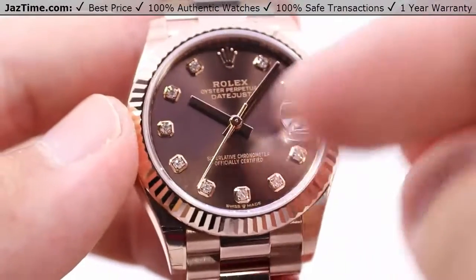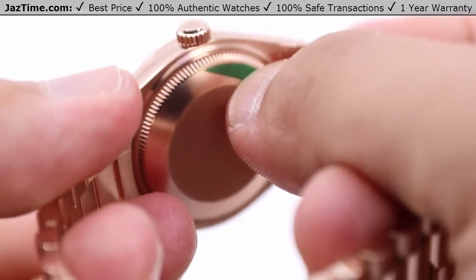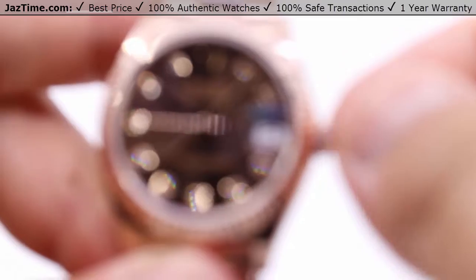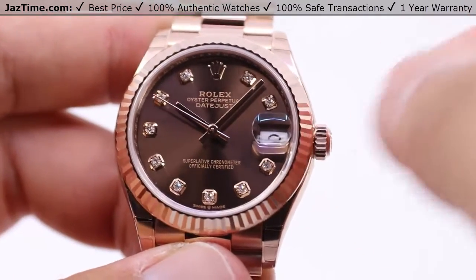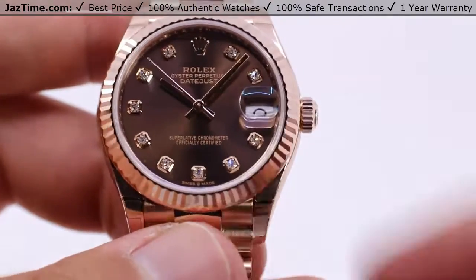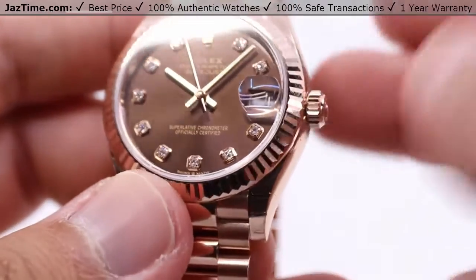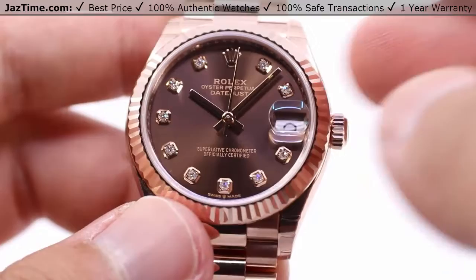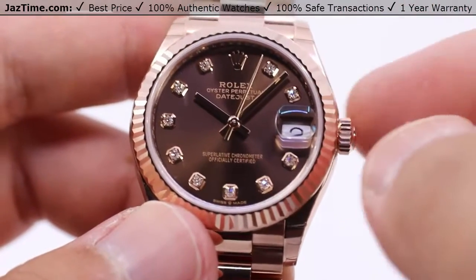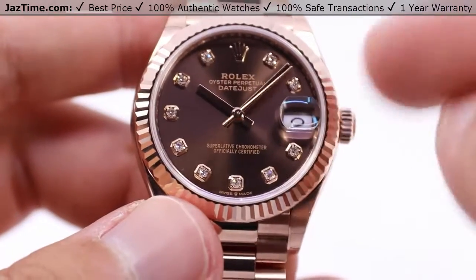No problem there. Also, the bidirectional self-winding Perpetual rotor is center mounted on the inside of the case there as part of the movement, so that basically you can manually wind the watch using the winding crown, power up the mainspring that way, and then once you put this on your wrist, it will continue to wind up to the maximum power reserve. Basically, all you need to do is just wear this on your wrist, and you don't need to wind the watch at all. That's what it means to be automatic and have the perpetual rotor on the inside.